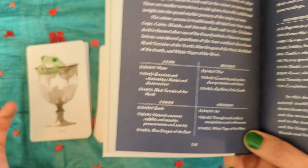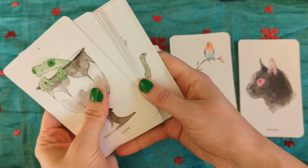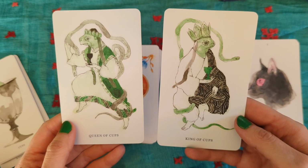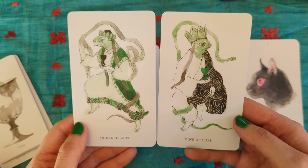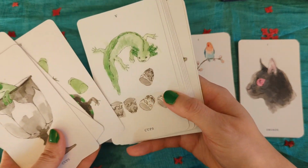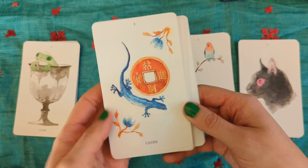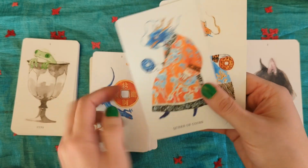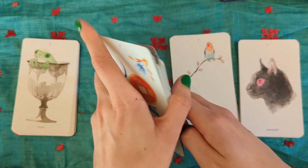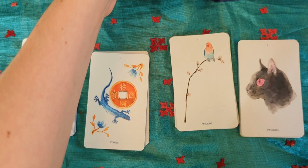The guardian of the cups suit is going to be the black tortoise. The queen and king are the guardians of each suit, and all of the critters in the rest of the suit are different members of this aquatic kingdom. The ruler of the coins is the blue dragon. So we have our dragon guardians here, and that direction is the blue dragon of the east.